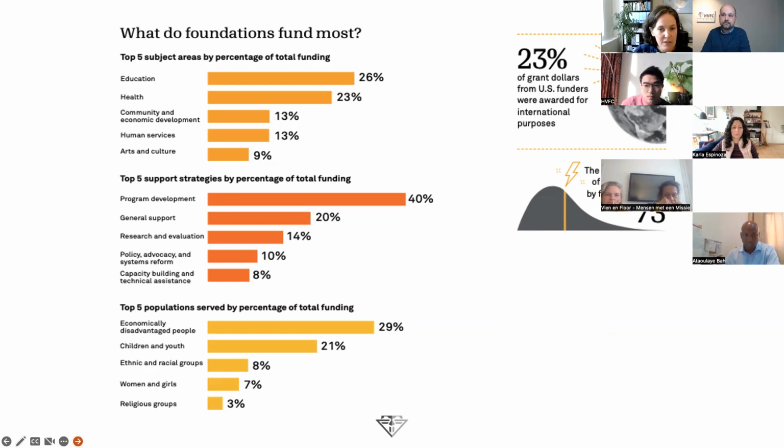Lastly, the populations typically served by the funding from US foundations include mostly economically disadvantaged people, then a separate category of children and youth, then ethnic and racial groups, which is a somewhat smaller number than women and girls, and religious groups. Overall, 23% of grant dollars from US funders were awarded for international purposes. Again, these numbers can differ a little bit depending on what data you look at, but this is about the ballpark number.